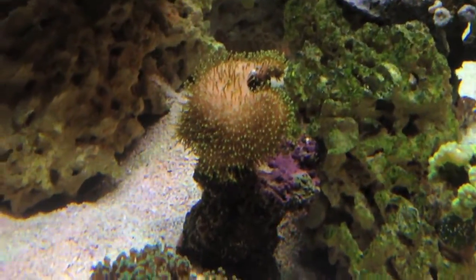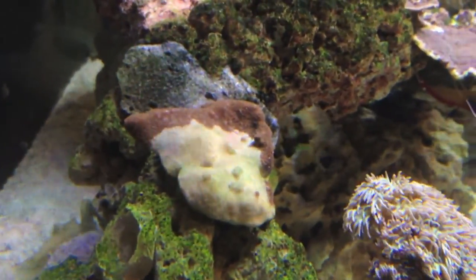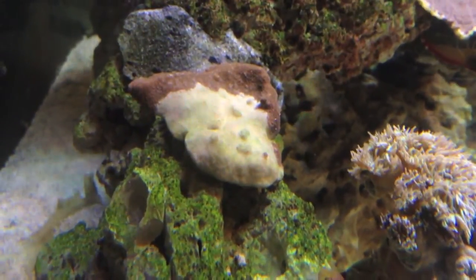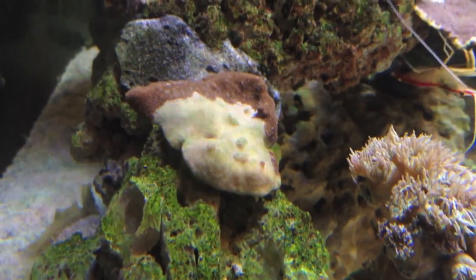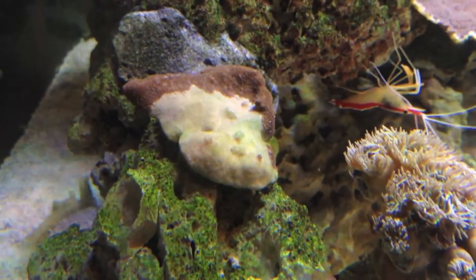So the toadstool's looking a little sad right now. This monti here, my Mystic Sunset, the tissue necrosis has completely stopped on it, up to about where you can see it there. What's left of it still does really well, actually. Still got some pretty good polyp extension, so that's kind of weird, I guess. Duncans aren't opened up, like I said, I just turned the lights on.